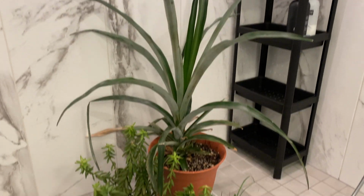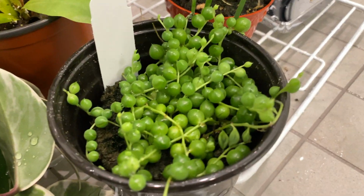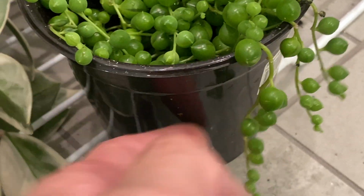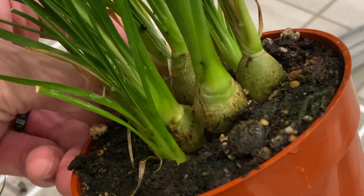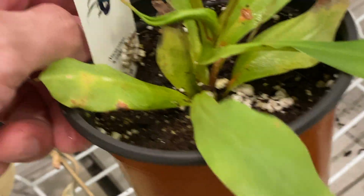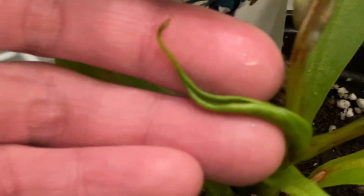Here are a few more plants that I'm watering that start with the string of pearls. You can see the plant is doing quite well. There's a lot of new growths, like these ones over here. And then here's that new plant, the ponytail palm. Hasn't changed too much. Look at those little bulb structure. And this is the pitcher plant. Hasn't changed too much. At the top of the plant, you can see this new leaf forming.